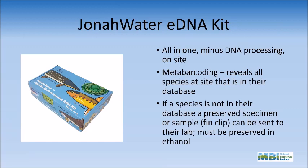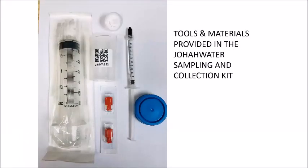They did say that if they don't have a species in their database, you can send them either the whole fish or a portion of it, as long as there's confirmed ID, and they can add it to their database. But you cannot preserve it in formaldehyde because that will destroy the DNA, so it has to be preserved in ethanol. So this is something that the LMC has already gone out and tried at least once.